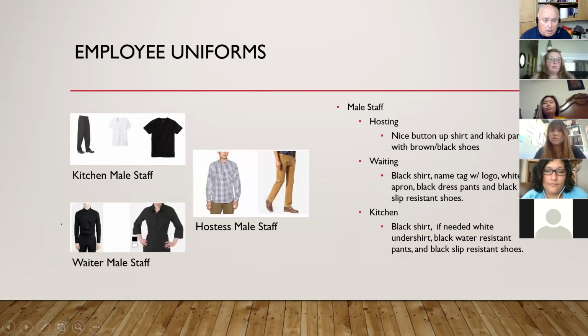With the kitchen male staff, I wanted to have definitely black, maybe water resistant pants and this non-slip shoe, because you're going to be walking in and out and that's safe. And maybe even a white undershirt, but definitely a dark black overshirt, because if you're going to slip or something's going to fall on you, it's not going to make that big of a deal.